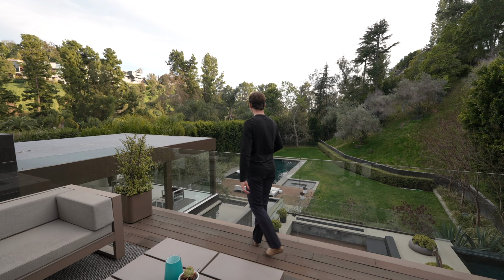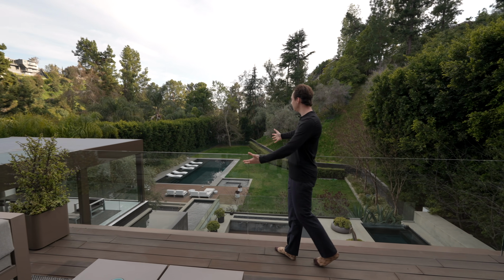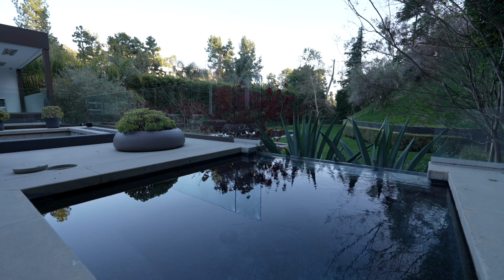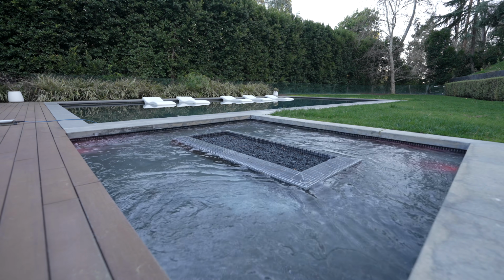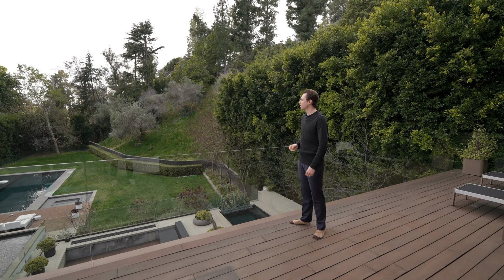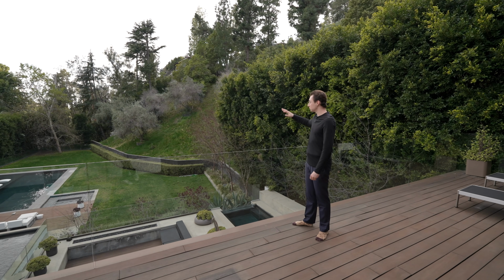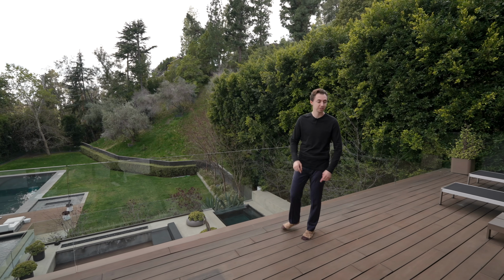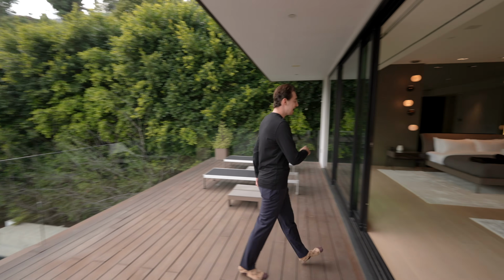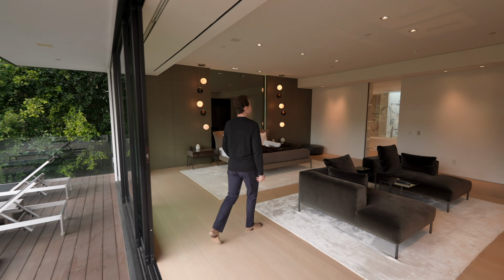I mean, take a look at this thing. You've got so many bodies of water to look down at, your hot tub, your water features, lazy river, your pool. This is just crazy. All the grass, the mountains, and it's so private. All the plant life is extremely tall. No one can see here whatsoever. This is amazing. Now let's go ahead and continue back inside of the primary bedroom suite.